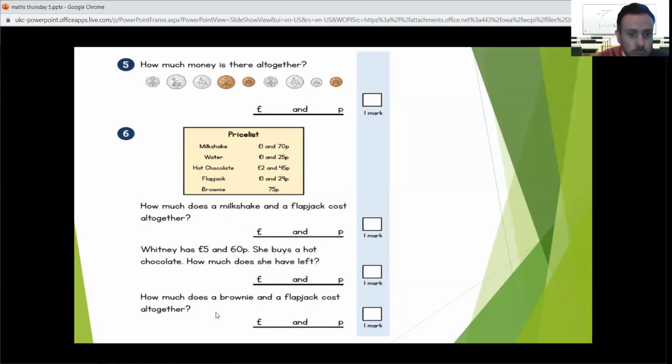Last one on this one. How much does a brownie and a flapjack cost altogether? So brownie, 75p. Flapjack, £1.29. What I'm going to do is I'm going to switch them around. I'm going to start with the flapjack because that's the bigger number. It's £1.29. Okay? I just think it's a bit easier if you start with the bigger one and add the smaller one. So we've got £1.29 and we're going to add 75p. Let's do it. So £1.29. I'm going to split this 75 up. I'm going to add my 5p first. So if I add 5 onto 29, that takes me to £1.34. Okay, brilliant, £1.34. And then I've got another 70p. So £1.34 add 70 takes me to £2.04 or 204p. Okay, so it was 129p, add 75p, it gets me to 204p, which is £2.04.